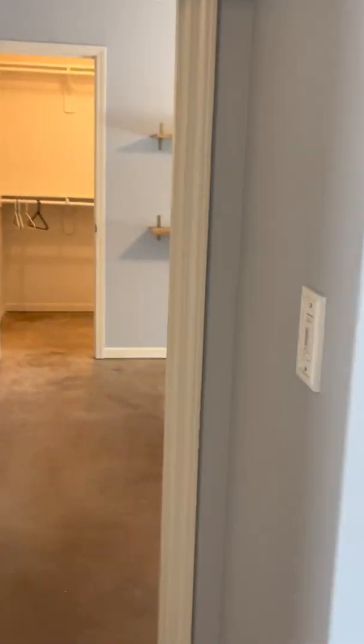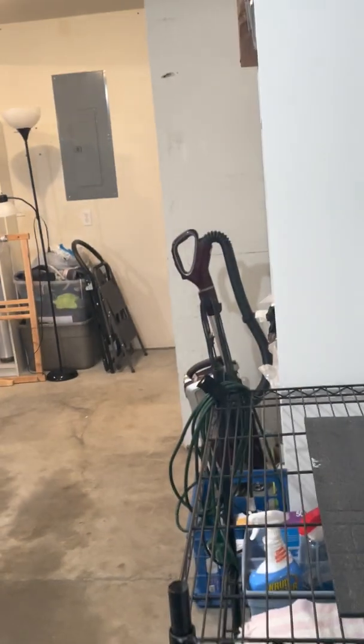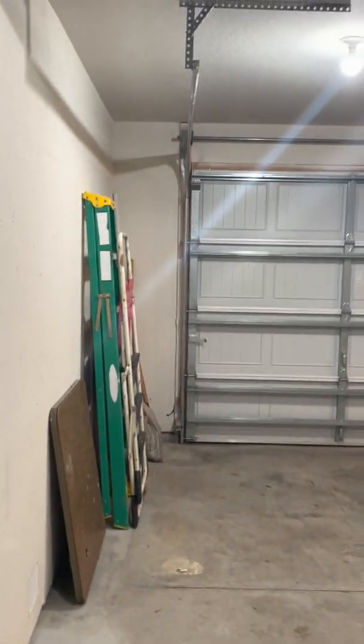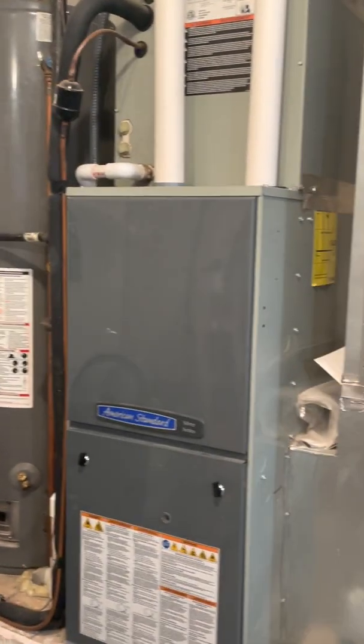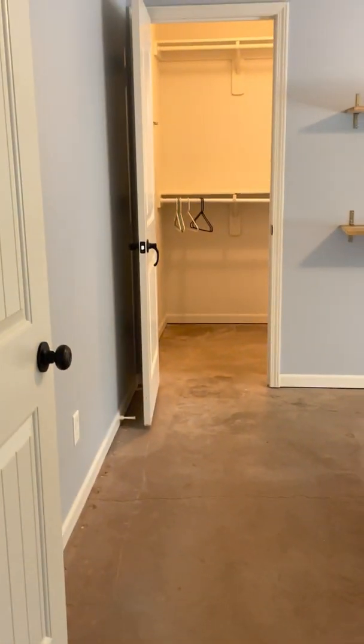So headed that direction before we hit the actual master is the entrance to the garage. And again, I just want to point out there's a little bit of damage, it looks like, to this door that they just kind of patched. Okay. Garage space. Okay. So just, you know, standard 2-car garage. Electric opener there. And you've got the furnace and the water heater out here in the garage. Okay. Electrical panel. So back inside the property, and then directly forward is going to be into the master.